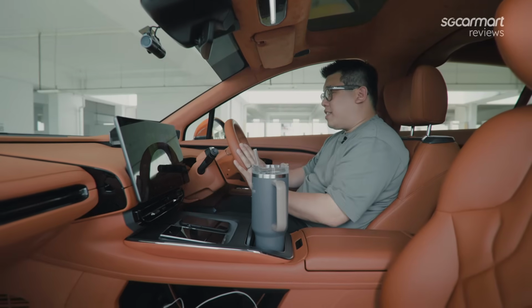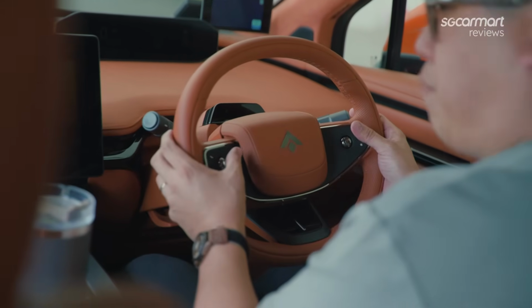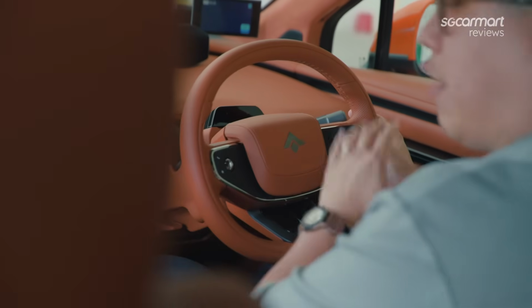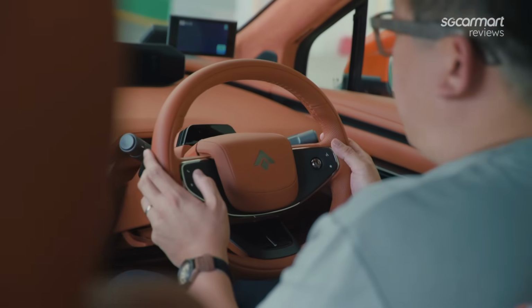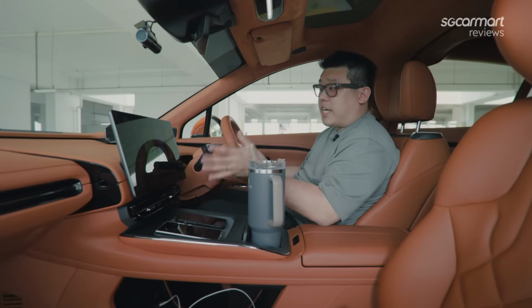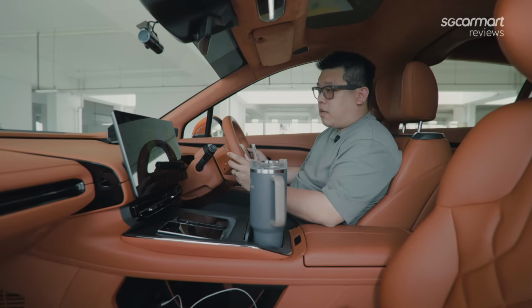Now, your steering wheel has a very nice padded center Aion logo. There are two ball adjusters at the side, one for your volume and one for your smart cruise control, and you also get one for call and another one for your voice assistant, which can otherwise be activated by saying, same as the Aion, hey baby, hello baby.